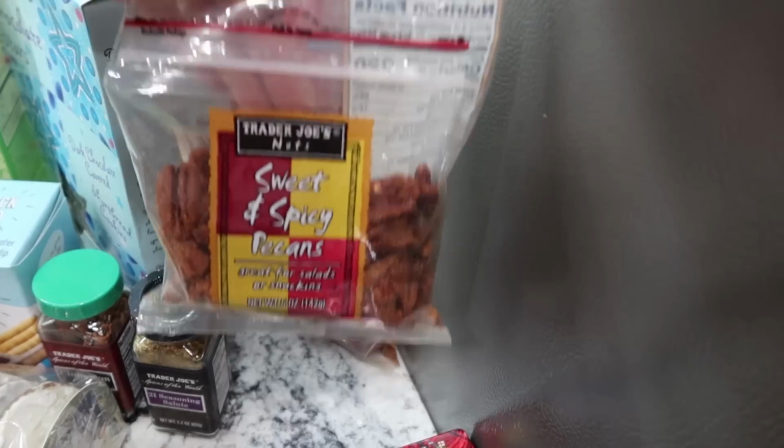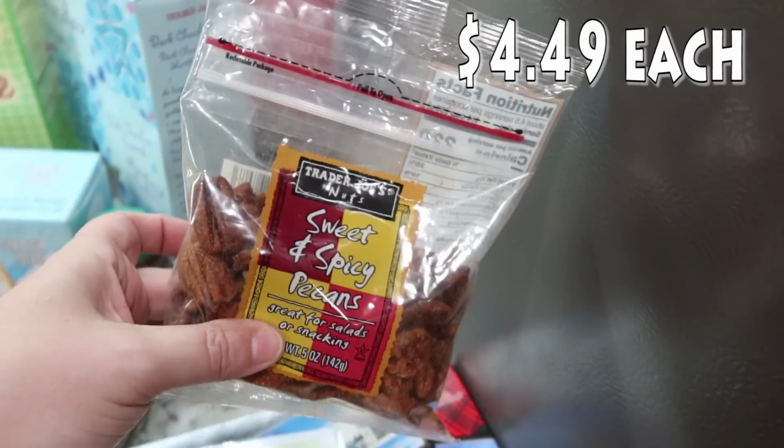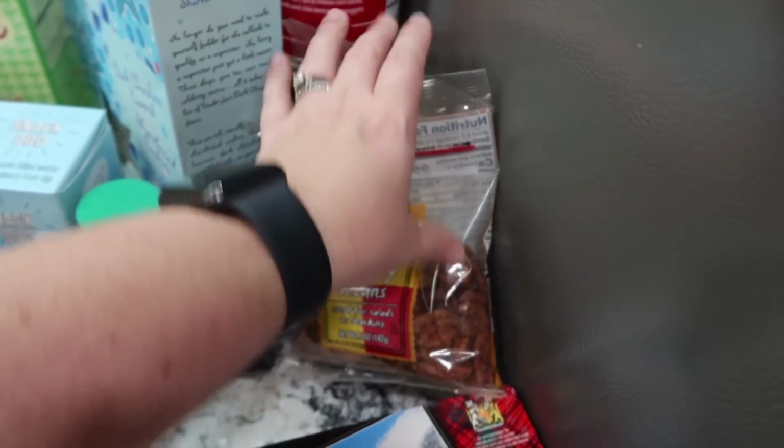Mark's favorite, these sweet and spicy pecans. I got 2 bags because I'm gonna save one. I'm gonna put one in the pantry for him now. I'm gonna save one to stick into his stocking.